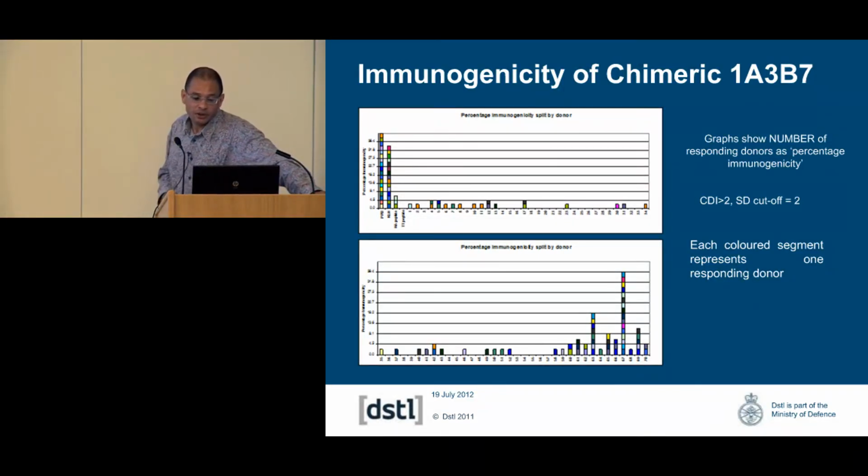If we look at our chimeric variant of this antibody, so it's got the human constant regions, but it has an intact mouse variable region, you can see here with the light chain, and each of these colored bars represents one donor. Each of these numbers represents a peptide, and these were 15-mer peptides overlapping by 3 amino acids. These are the controls of PPD and KLH. And you can see that we are getting a fair number of donors responding to a fair number of peptides. With the heavy chain, again, a fair number of donors responding to a fair number of peptides, but then we have this sort of clustering in this region. So this chimeric antibody really is quite immunogenic.